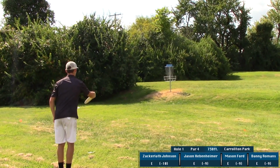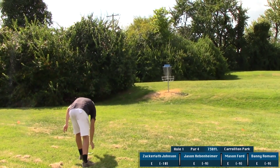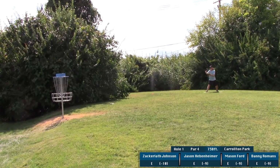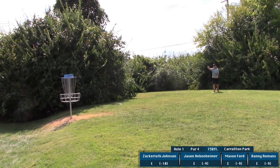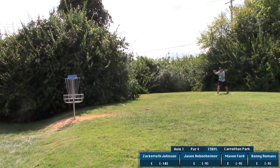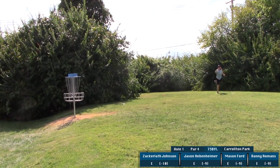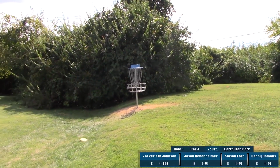Jake with the unorthodox putting style. Yeah, he's switched to this horseshoe style putt, and I think it's working for him. Yeah, I mean, he shot 9 under the first round. You're right. So something has to be working. And Zach trying to save his par. Oh, just high left.